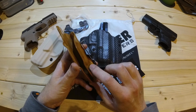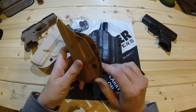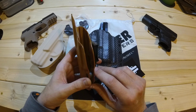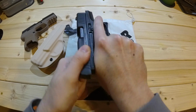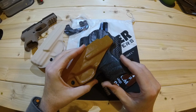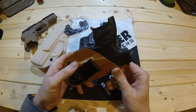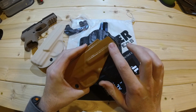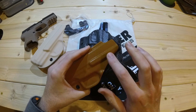So a couple of features about their Light Tuck inside the waistband. Of course, it does have a retention screw and kind of a rubber grommet in the middle there. And I found that they have a pretty tight fit, but I always loosen them just a little bit, and they work just fine. Now, this is my PPS M2, my current carry gun. It is unloaded. And that's what this holster is designed for, and it fits like a glove. I mean, it really is a precision fit, and I like the fact that it does have the side that protects the gun against sweat or anything like that, and that's something that's really important to me.